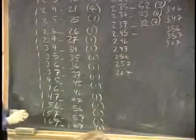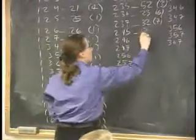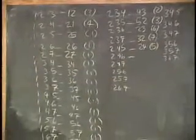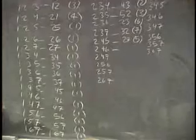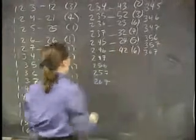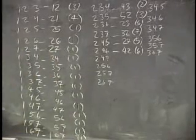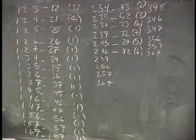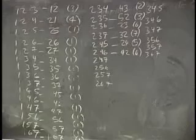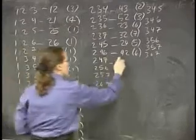Okay, so for 2, 4, 5, 2, 4 is taken? No, it's not. Good, let's use 2, 4. For 2, 4, 6, 4, 2 is not taken. Let's use 4, 2. Okay, so now for 2, 4, 7, let's see. 2, 4 is taken and 4, 2 is taken. 2, 7 is taken, but 7, 2 is not taken, and neither is 7, 4. So let's use 7, 2.